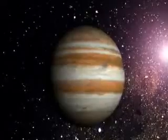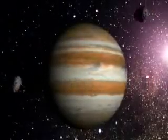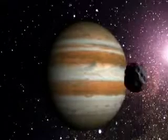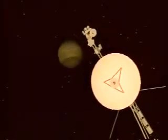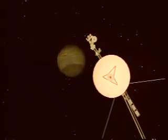Many other moons are tiny and irregular, some as small as just a mile in diameter. Most of these are probably asteroids ensnared by Jupiter's gravity. This was the first outer planet to be visited by a spacecraft from Earth. In the 1970s, both the Pioneer and Voyager missions reached Jupiter.